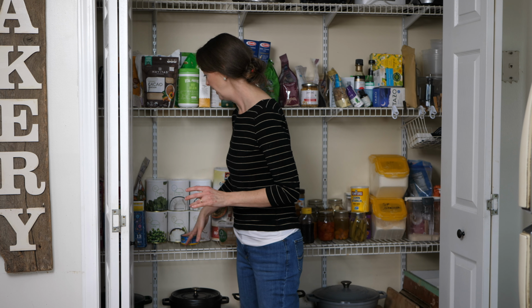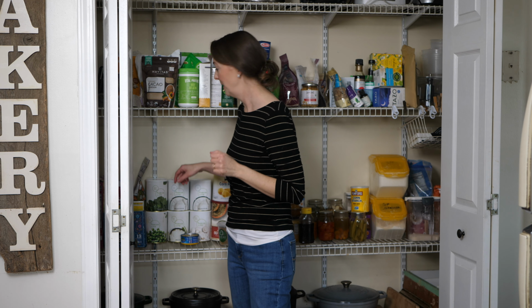I've got some tuna fish in here. We always eat wild-caught, sustainable tuna. So not very often, a couple of times a month, something like that.